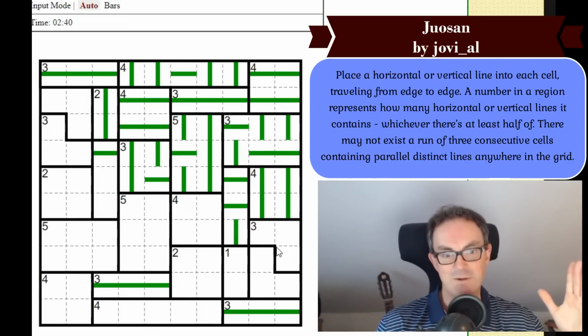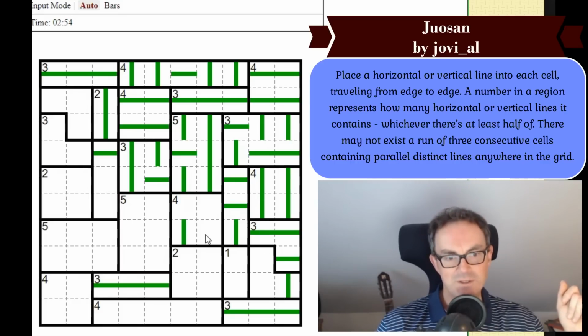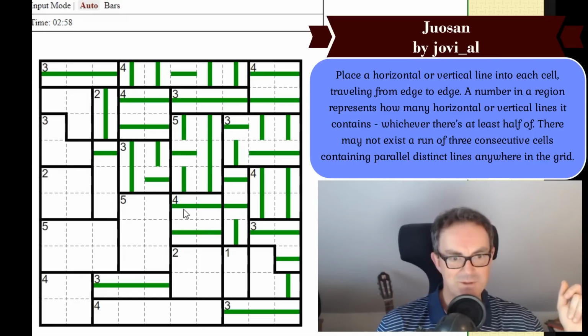Now look at this 3, all the same. If we have verticals, we've got 3 in a row. So these have all got to be horizontal. Then avoid 3 in a row here. If the 4s were vertical, we'd have 3 in a row there. So this has all got to be horizontal. Then don't have 3 in a row.